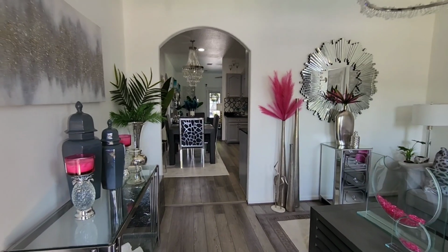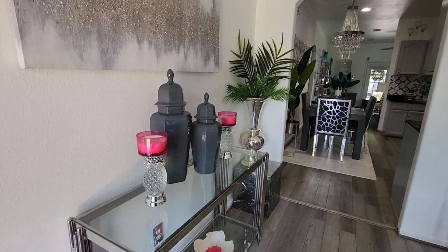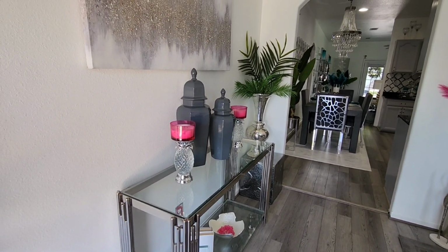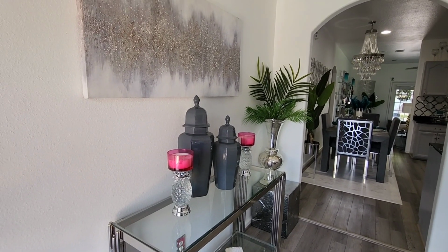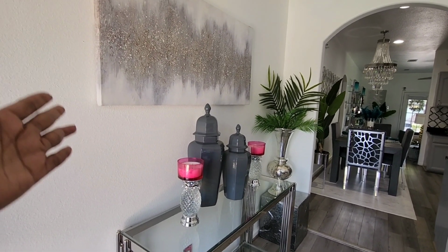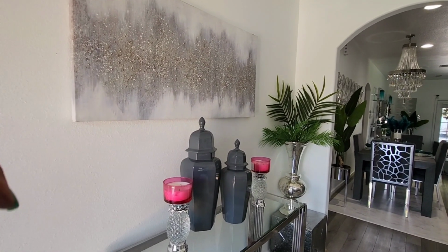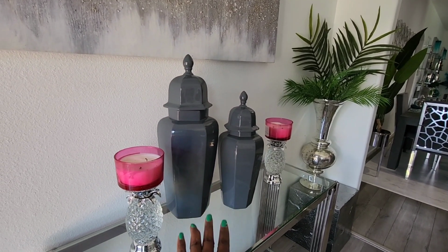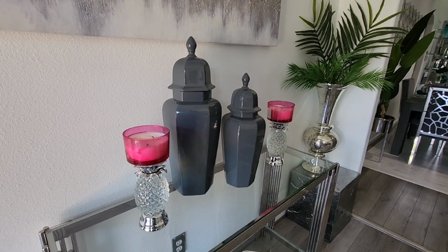If you keep walking to my left, there is my entryway, which I very seldomly share here lately for some reason. I don't have very much going on here, just some wall art, a couple of vases. The wall art is either from Home Goods or Ross. The vases, these unique ginger jars here, are from Z Gallery. The candle holders are from Amazon.